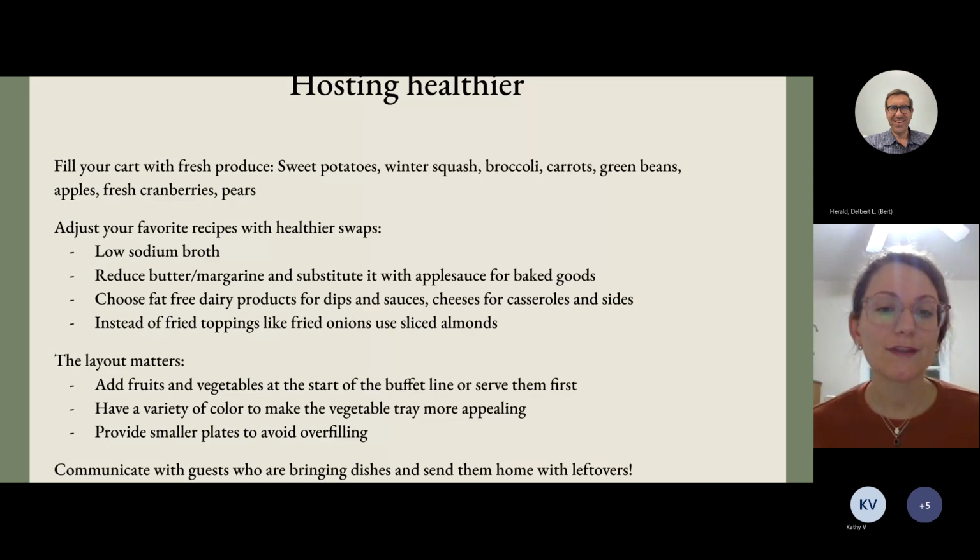And then, with guests coming to your event, their first thought is not going straight to the vegetable tray. So you can always make that spot more appealing, adding that into the front before people go towards the higher calorie sides, and making it more appealing could be a great way to switch that up. And then again, like I mentioned earlier, the smaller plates to avoid overfilling, since you have that option to bring that in.